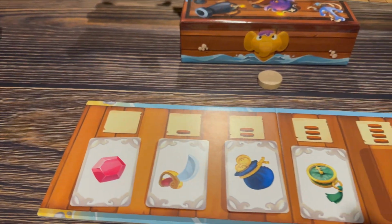And if at any point someone's plank falls and a little elephant guy falls as well, they lose and the game is over, and you start over. It's a really simple game, plays in maybe 5-10 minutes.